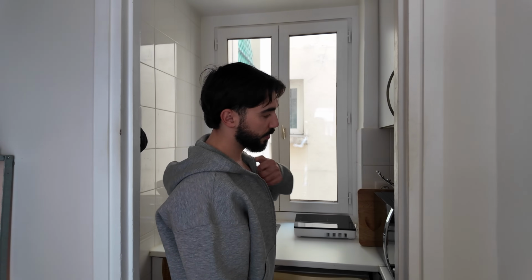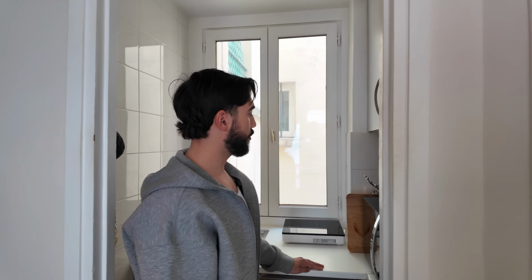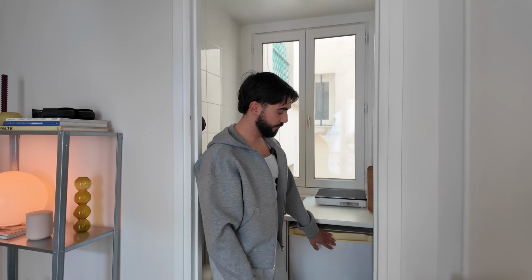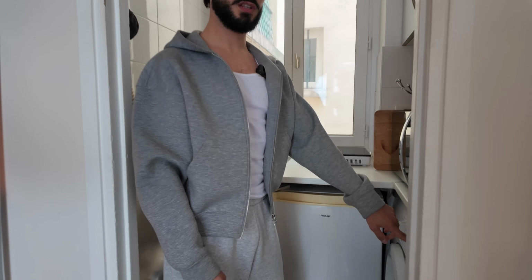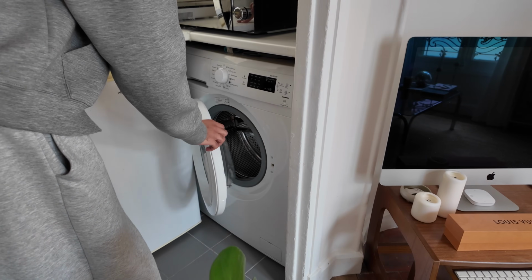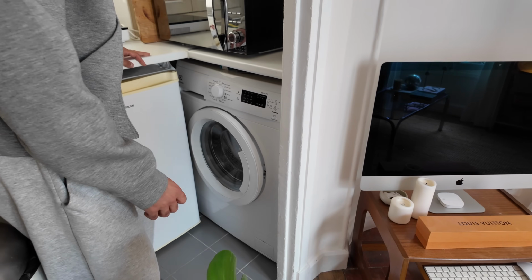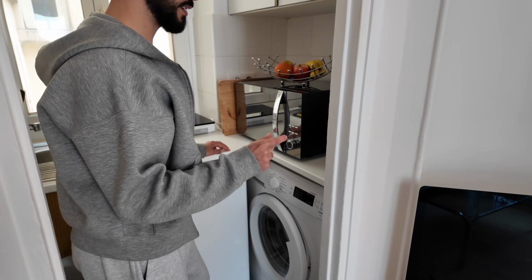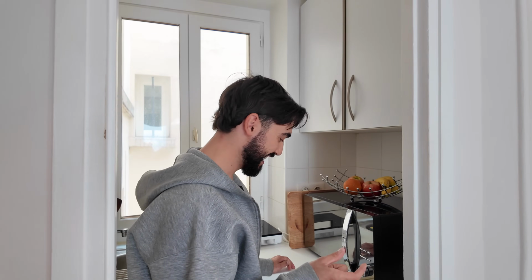It's a real small one, and the thing is, when I arrived, there was nothing. I had to buy pretty much everything. I just had the sink, but I had to buy the fridge, I had to buy the washing machine, which you can't even open in full because it's so small and so crowded. It's calculated to every centimeter. But it's okay.